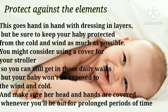Protect against the elements. This goes hand in hand with dressing in layers, but be sure to keep your baby protected from the cold and wind as much as possible. You might consider using a cover for your stroller so you can still get in those daily walks but your baby won't be exposed to the wind and cold. And make sure her head and hands are covered whenever you will be out for prolonged periods of time.